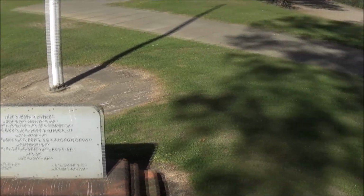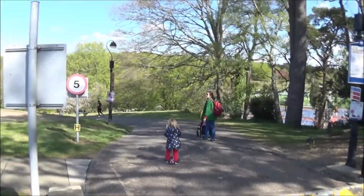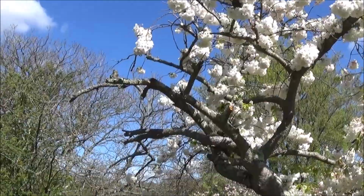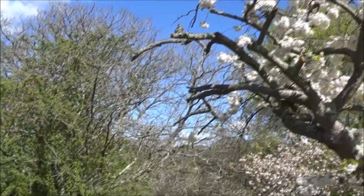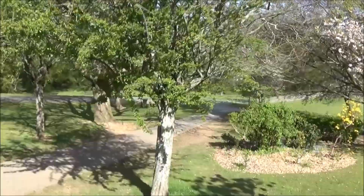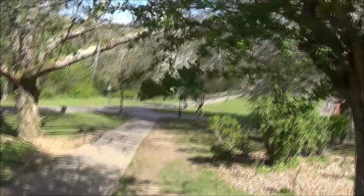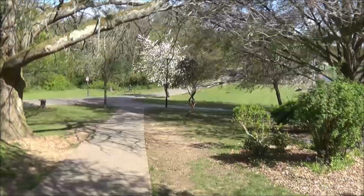So anyway, we're going to walk off down the hill into the sports centre. So we're just following the road and this path down. It's a nice easy walk to follow. It's like one straight road for most of it.